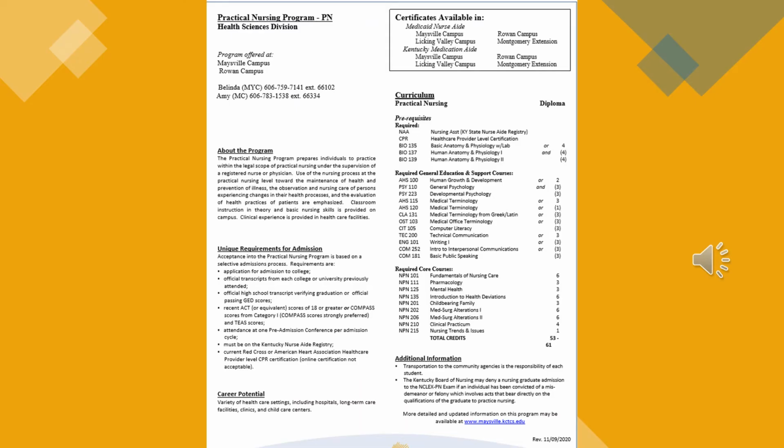So this form that's in your packet is some unique requirements for the practical nursing program. You can see that acceptance into the practical nursing program is based on a selective admission process. Requirements are an application for admission received by the deadline, your official transcripts from any college or university transferred to MCTC, your official high school transcript, any recent ACT scores, and your T-score in by the deadline.